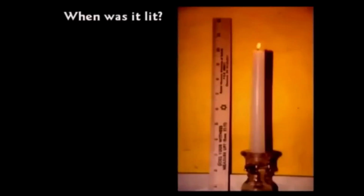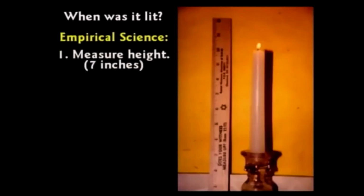Okay, well then let's do some empirical science. Empirical science is things we can test and measure and observe. Not theoretical, I mean empirical. We can measure it and weigh it. Let's measure the height of the candle. Suppose the candle is 7 inches tall. Who can tell me when it was lit? Okay, nobody. Let's do some more empirical science.